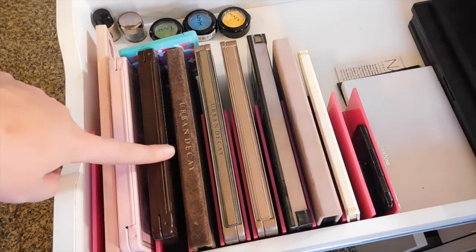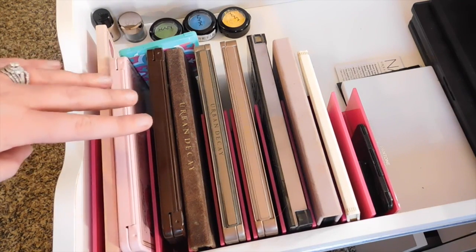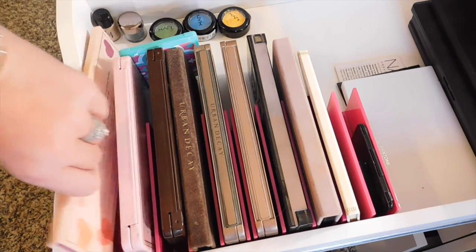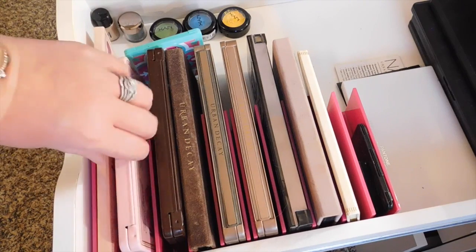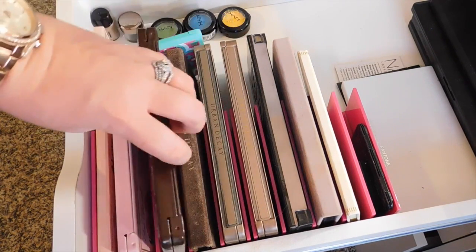This is where I keep my palettes. Well, most of them. I had to move a bunch because this drawer was getting really full and I just couldn't fit everything in it, so I went ahead and moved some of them to another drawer. But in here I keep my Too Faced Love Flush. I have the Too Faced Chocolate Bonbons. I have the Too Faced Chocolate Bar.